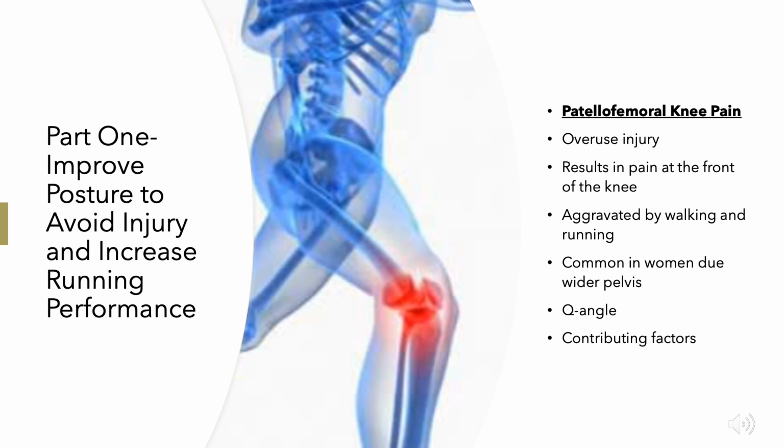There are other contributing factors that go along with patellofemoral knee pain, which include overpronation at the feet and weakness in the hip abductors, which are the muscles that include the areas outside of the thigh or the quadricep. And what happens is, going back to the posture, the valgus knee posture, where the knees collapse in.